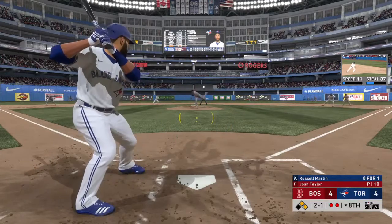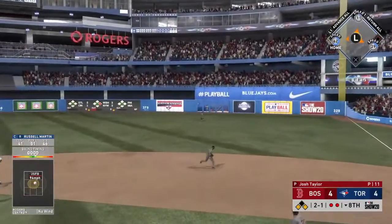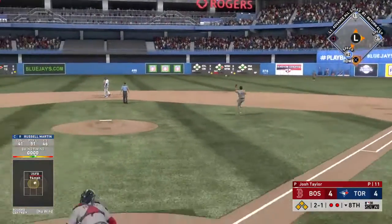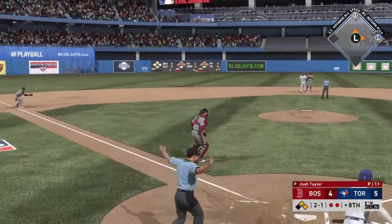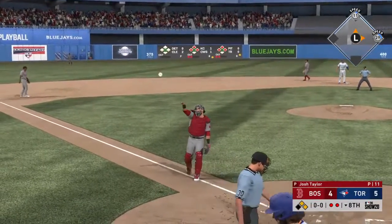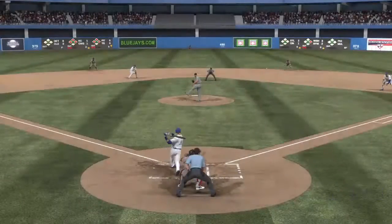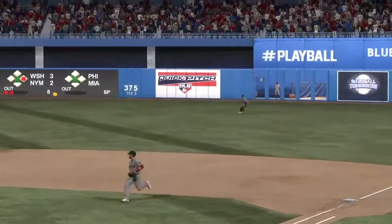The set and the 2-1. Here's a shot to right field, and that's going to be in for a base hit. Now a long throw home. He's in there at the plate, and they've taken the lead here in the 8th. Dan, you'll take RBIs any way you can get them, but when they give your team the lead in the late innings, man, that feels good.